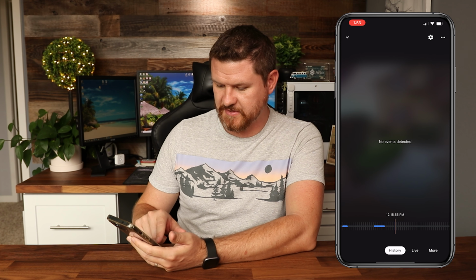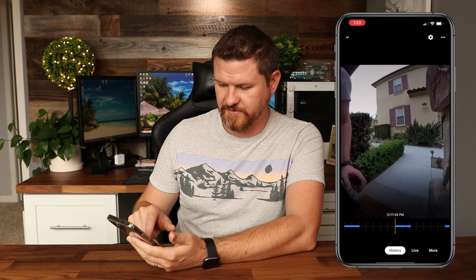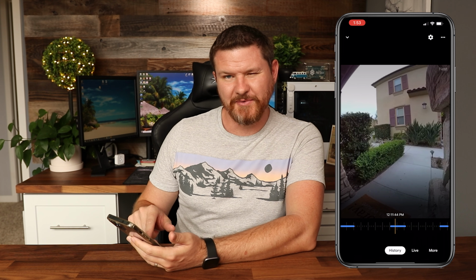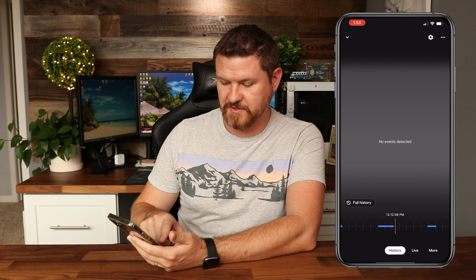It doesn't scrub as good as the Nest app did, or at least from my experience, I didn't think it did. So I'm kind of scrolling through here, and with the Nest app, it was a lot cleaner going through stuff like that. Now, we could also click on full history.